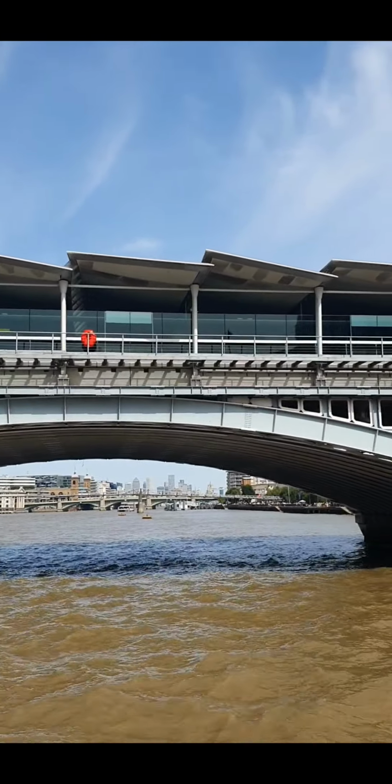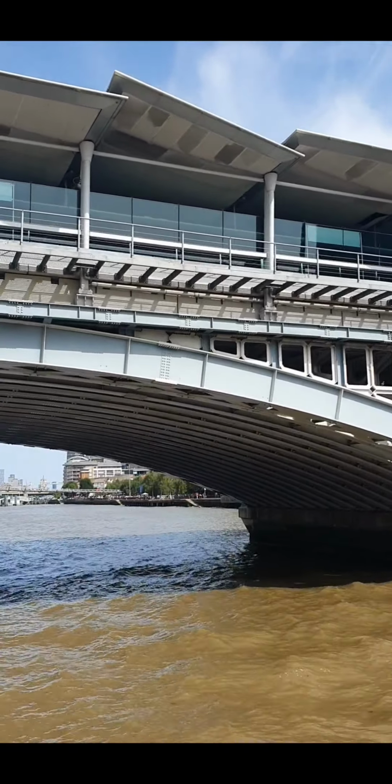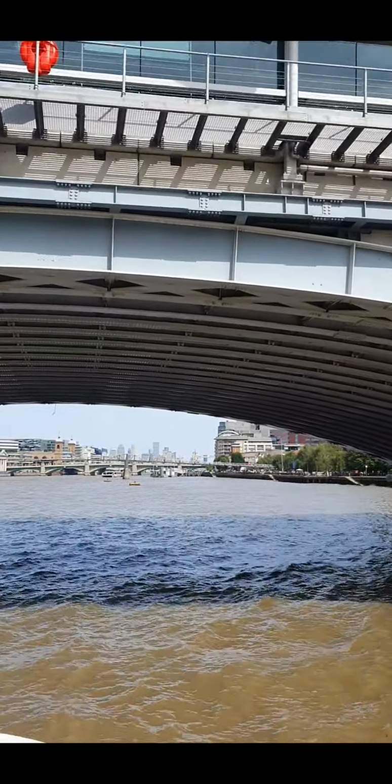So there we are, there's the columns I was talking about. Anybody see the London Bridge? There is.